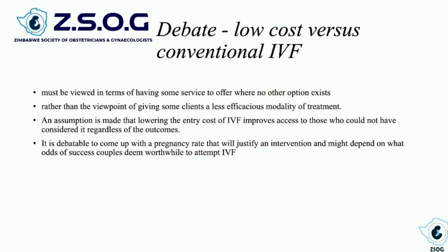Then again, an assumption is made that lowering the entry cost of IVF improves access to those who could not have considered it regardless of the outcomes. In one study, they actually showed that even if you try to lower the cost of IVF, it still remained out of reach for the majority of the population. Again, there's a debate of which pregnancy rate would justify the IVF intervention. And eventually it ends up with the preference of that couple. Some, even if they are told that your chances are 10%, will still go for it.